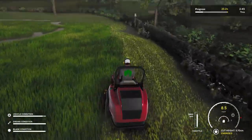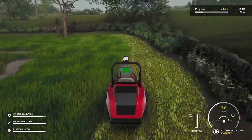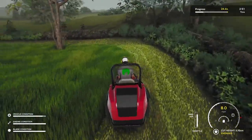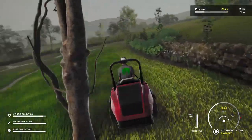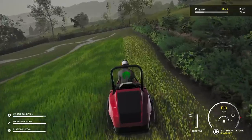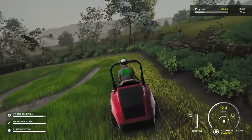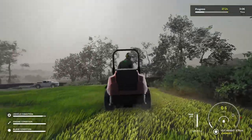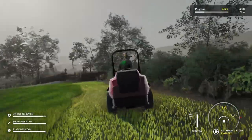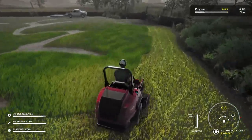And Grass Be Gone, LLC, don't you say it. We just want to mow our damn lawns. I know, seriously, they should. Because we are in the UK.